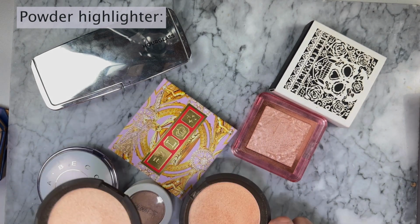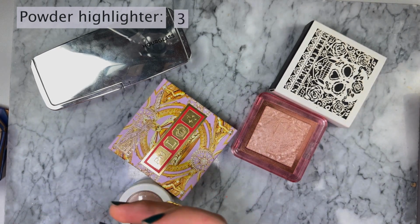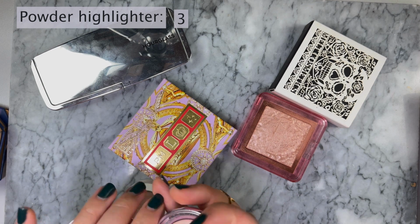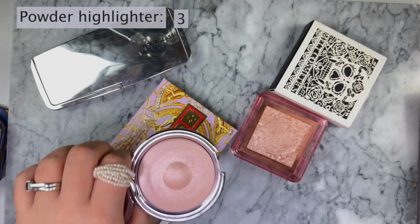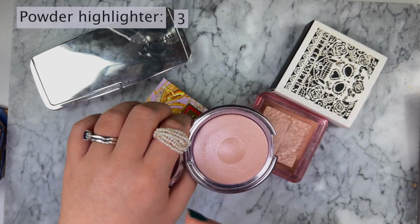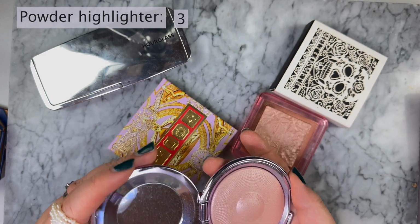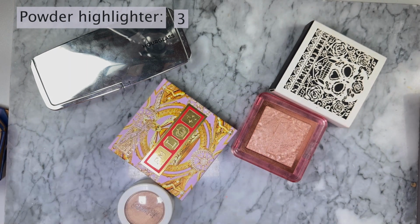Like, seriously, why? And now this is another Becca highlighter. It's a completely different shade. It's a pinky type of highlighter, and I actually like this one. I don't like Moonstone or Champagne Pop, but this one I feel like is a little bit more subtle. It doesn't emphasize my pores, it doesn't emphasize my texture.